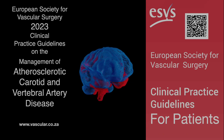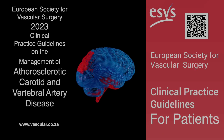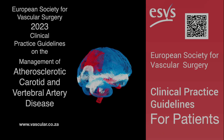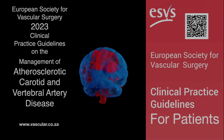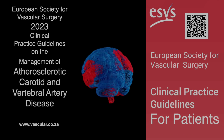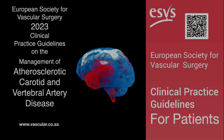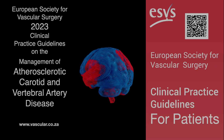So let's talk about the source itself. These 2023 European Society for Vascular Surgery guidelines. What's the big picture? Well, think of them as a huge, evidence-packed instruction manual for doctors. They cover how to manage carotid and vertebral artery disease, pulling together the best data from years of research and patient studies to make recommendations.